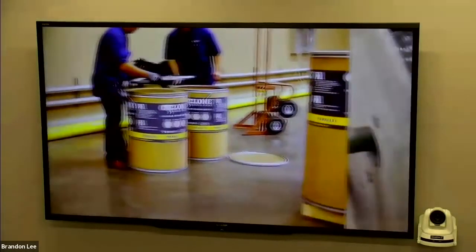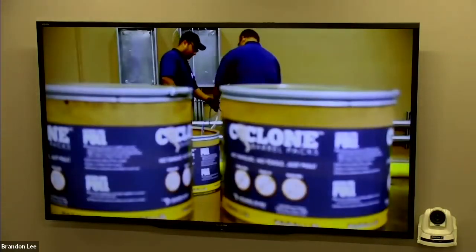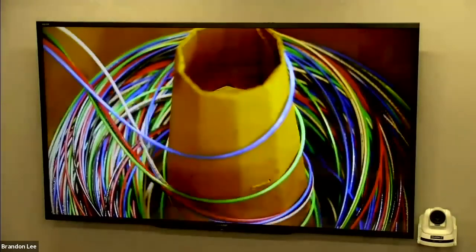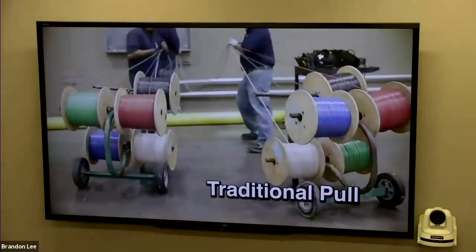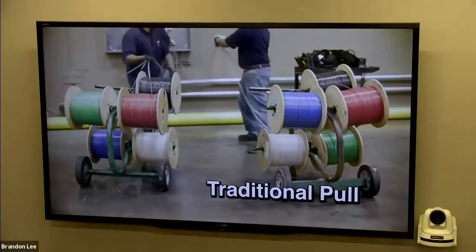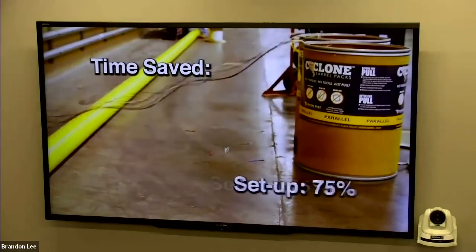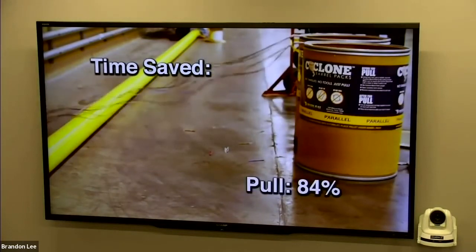Simply remove the lid, detach the wire tail from the secured position, tie to the pulling device, and begin the pull. Encore's patent-pending Cyclone guarantees an easy payoff without tangles. Even for a low-position pull, the Cyclone barrel pack does not require any additional equipment. Nothing needs to be added or attached to the barrel for a successful pull.